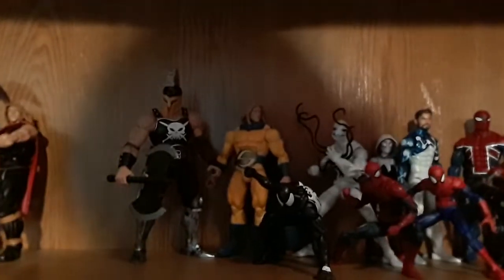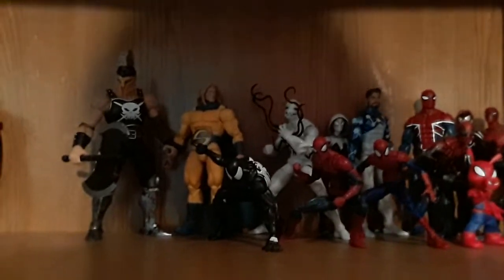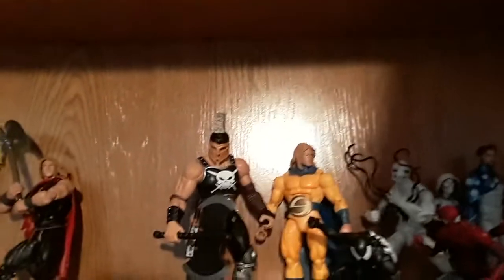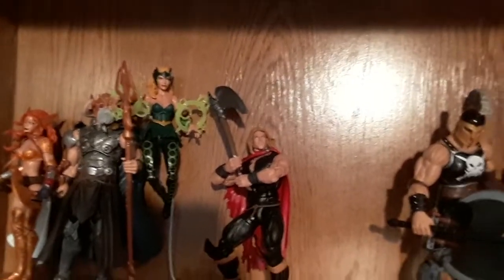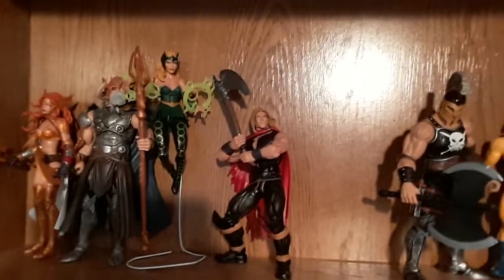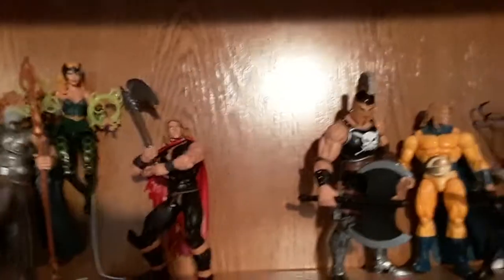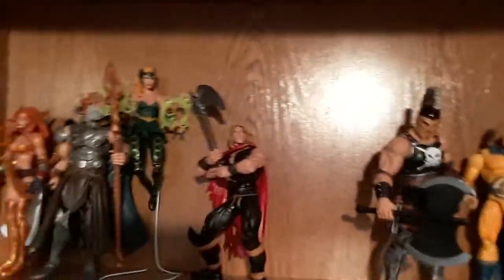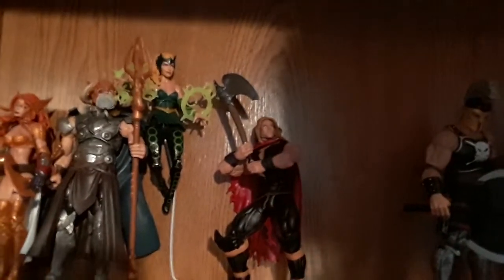Anyway, as you can see, my Spider-Verse leads into a little bit of a Dark Avengers section, where the Black Suit Spider-Man is. And then going over to the left a little more, you guys can see my Asgard display, which isn't that big, I'm not going to lie. But I'm waiting until I get more so I can give them their own shelf. I do have a few more Spidey figures that I've been meaning to bring over here, so it's also going to expand.